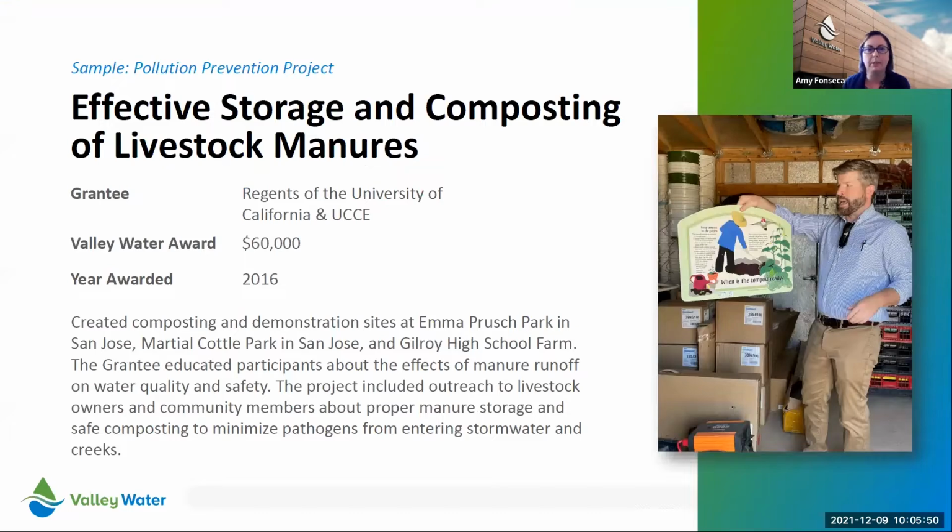All right, so one example is our grant agreement with the University of California and UCCE. They created a composting and demonstration site down at Emma Prusch Park, which is in San Jose, Martial Cottle Park, which is in San Jose as well, off of Snell Avenue. If you want to go check that one out, it's a very nice County Park. And then Gilroy High School. They educated participants in proper composting so that manure and contaminants from animal waste wouldn't enter the groundwater or the stormwater. And then they also did some pathogen research and testing to prove that their methods of composting really did reduce contaminants and toxins from entering the waterways.